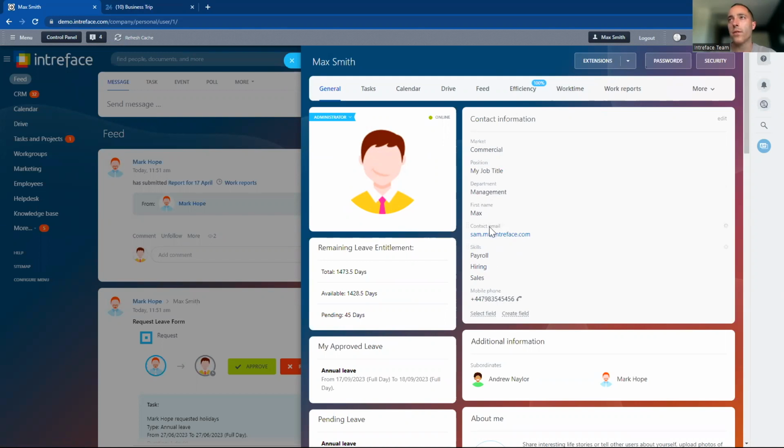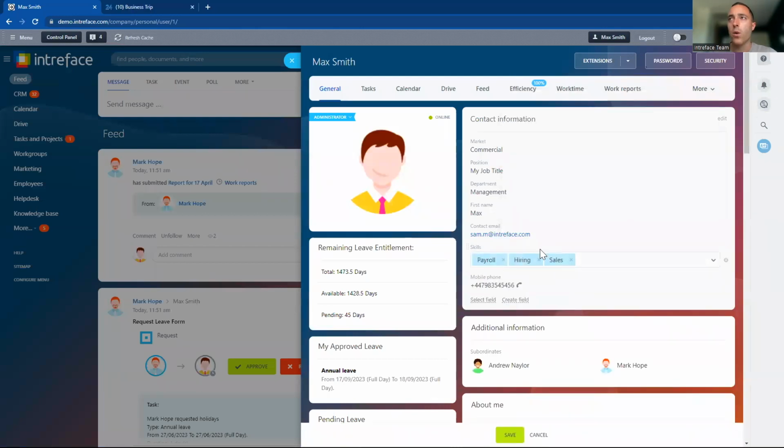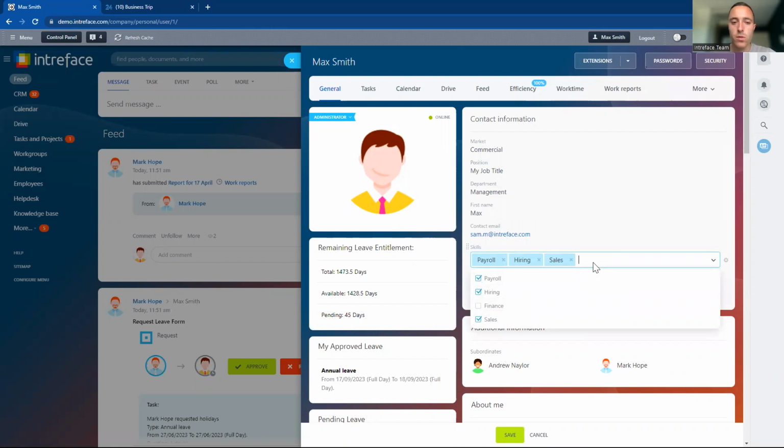So you can add all of your details here, and you can even create custom fields. So if you wanted to store specific information inside here, you have the ability to do so. A bit like what we've done here, maybe we could tag what skills we are associated to inside the organization. So here we can see Max has the payroll, hiring, and sales skills. So if you want to store additional context inside your profile, you're able to do so.